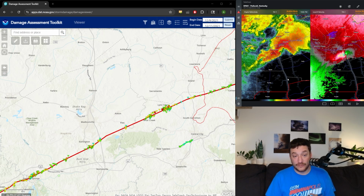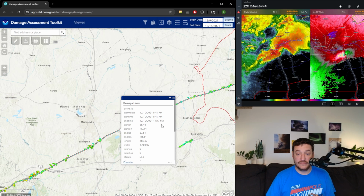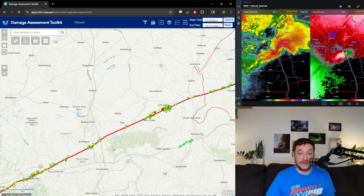There's a couple places where I'm a little hesitant to agree with them. But I think that overall this was probably a high-end EF4. And I believe they gave it 185? 190. So this was a high-end EF4. I think they probably got that one right. I think there's a couple places where it's questionable, but it is what it is. And I think they did a good job.